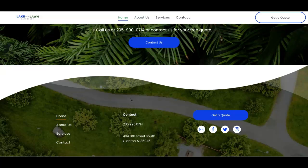For instance, if you also served Birmingham and Montgomery, you could have a GMB for each of those and have each of those GMBs link back to a location page that serves as a mini home page on your website specifically for that location. That's going to help your website rank in the organic section, which I'm about to explain in just a moment.